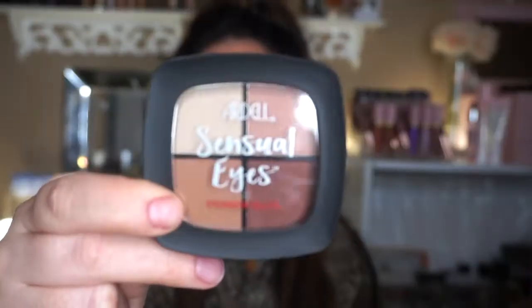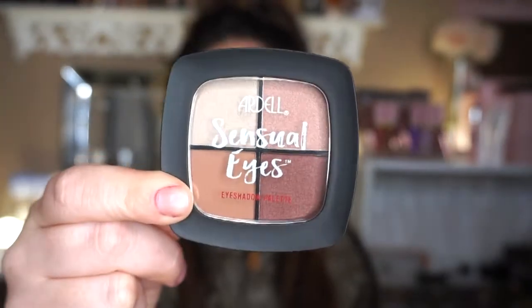Next up, from Ardell Beauty. Inside we have some fun goodies. We have their Sensual Eyes eyeshadow palette right here, which is nice and neutral. And we have their Wanna Get Lucky gel liner eyeliner. Then we have their Double Up mascara, and then some wispies. I love wispies. Love that these have a really thin band, which makes it way easier for me to apply lashes, because with a thick band, we just like butt heads.